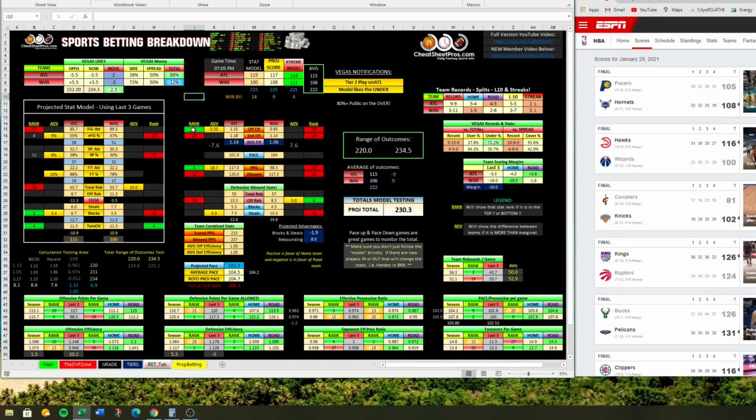So Washington, Atlanta. Washington's always tricky because of the studs that are in, out, rest, load management. The first thing I noticed right off the bat here is there's a lot of red on both sides, so that worries me if you're going to possibly play an over. That means a lot of teams are inefficient. They're not taking as many shots, or they're not making as many shots.